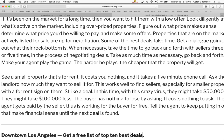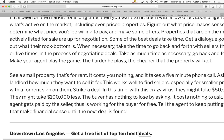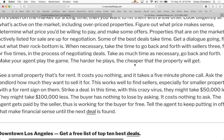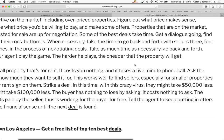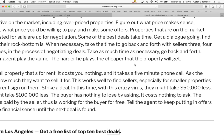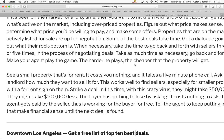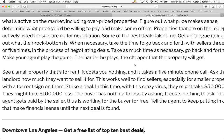Some of the best deals take time, so get a dialogue going, find out what their rock bottom price is. When necessary, take the time to go back and forth with sellers 3 or 4 or 5 times in that process of negotiating deals. Take as much time as necessary, go back and forth, make your agent play the game. The harder he plays, the cheaper the property will get. This is all advice of Ben Miele.